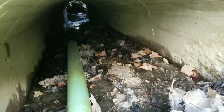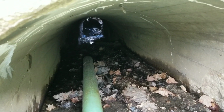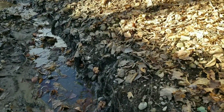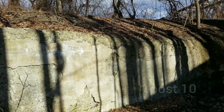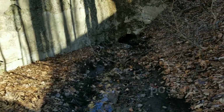Okay, this part doesn't look all that bad, but you see down there at the end where it switches over to bricks, that's our issue. You shouldn't be able to see daylight down there. But also, I have realized why they're not fixing it. It's because it really does not matter. The pipe doesn't really do anything anymore, because look what's on top of it. It's just woods. It's an abandoned road. So even if this did fail, all it would do is fill this up and go right over it. Very interesting.